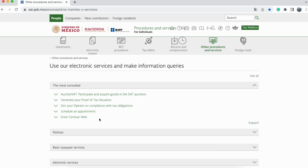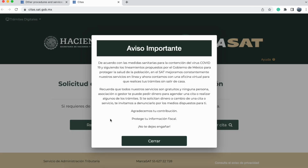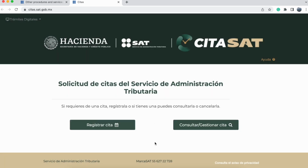I'm using Google Chrome because Google Chrome translates everything into English, or use your Google Translate and you can find it. Click here where it says schedule an appointment. This box is going to show up. Close that. And it says registrar cita. Please don't laugh at my Spanish.